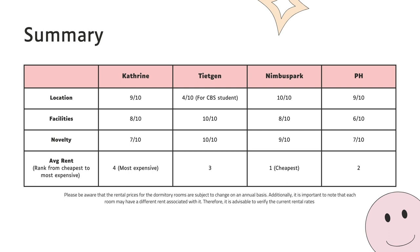As promised, here's the matrix summarizing different aspects of the dorm. Again, this is based completely on my opinion.